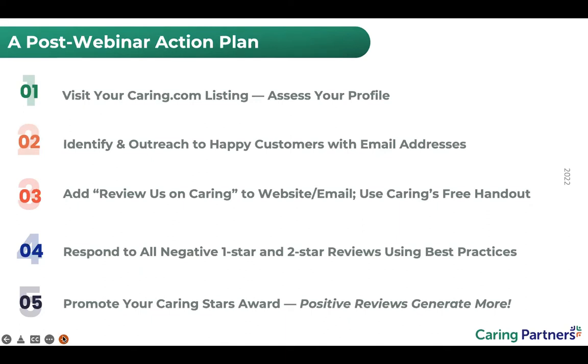Step 3, add a "review us on Caring" call to action on your website and in your email signature. And you could use the handout if you're a partner. Step 4, at a minimum, make sure all the negative reviews have a response. I know some of you don't have time to respond to all the reviews. Some of you do, but if you can only respond to some, do the negative. Those are most important for a review response. We're going to cover lots of tips on that next month.